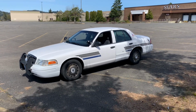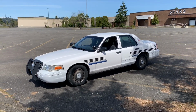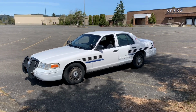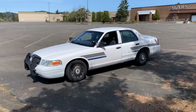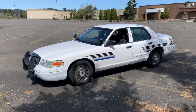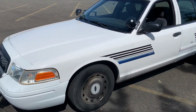Today's video, I'm posting my new 2003 Crown Victoria Police Interceptor. This unit came from California, from a small police department that goes by the name of Sonora. This car has 117,000 miles. It's a 2003. It does not say the idle hours on it.